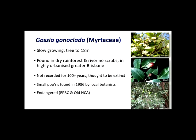So Gossia gonoclada is a slow-growing tree, grows to about 18 metres. It's found in dry rainforest and riverine scrubs in the greater and highly urbanised Brisbane area. So it's restricted to just a couple of catchment areas, and I'll show you a map a little bit later on. Like Pierre's palm, it was described in the 1800s and then it wasn't recorded for over 100 years. Thus, it was thought to be extinct until two lovely local botanists found one small population and then found several more in 1986. However, plant numbers at that point in the wild were less than 100.